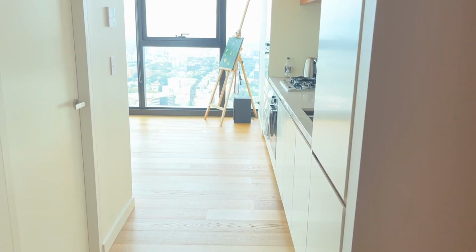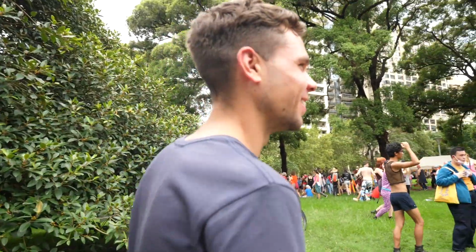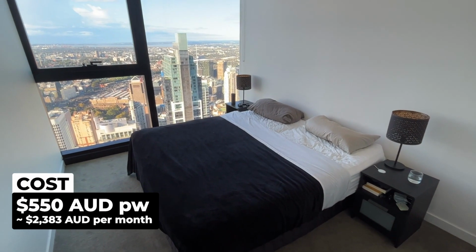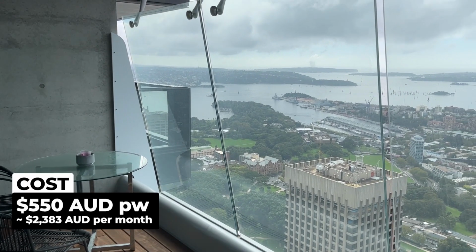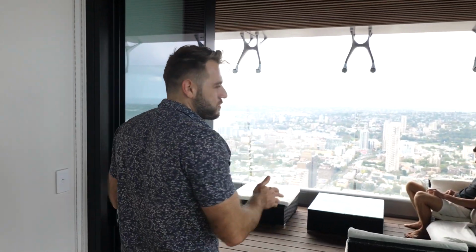Full disclosure, I was actually able to take advantage of an offer from my friend Philip to stay longer in Sydney by renting one of his rooms here in the Greenland Centre for $550 a week without a lease. This apartment building was brand new and in an even better location, and the apartment was on the 79th floor, so take that into consideration. Alright, so this was a bit of a unique opportunity for me, given that my friend Philip here was trying to fill a room, but I thought I'd throw it in the video anyway.